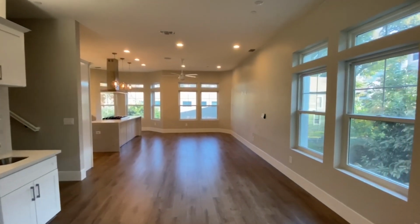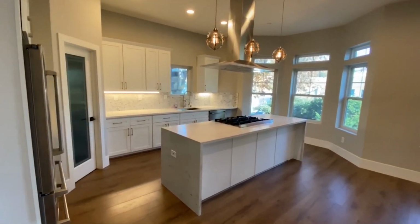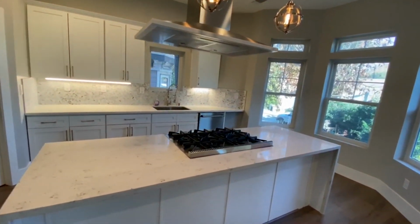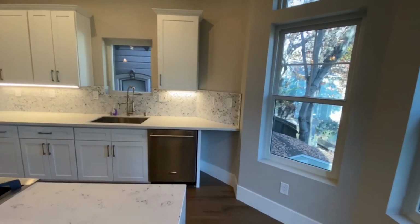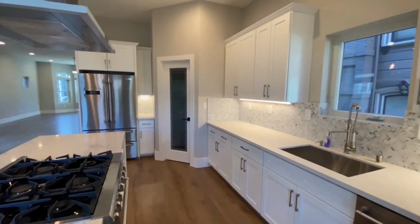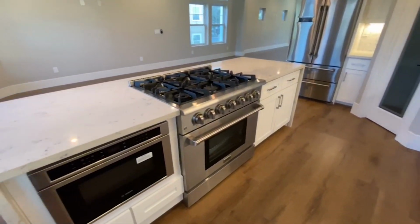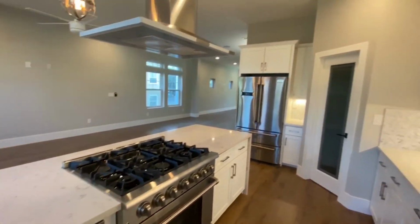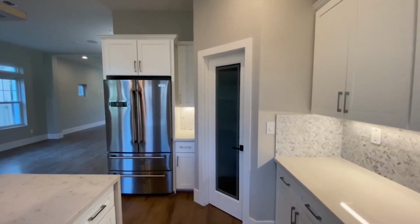I'll just take you through. We're gonna see the entire thing. Got the quartz countertops. Definitely Long Island with the stove in the island. Then right there. Amazing. Definitely a nice backsplash. Little modern, but beautiful. Stainless steel appliances here and here. Microwave right there. So you don't have to put a microwave on any countertop, which is a plus. All right, so you got your pantry closet right there. Just open it for you, just for you to take a quick look. There you go.